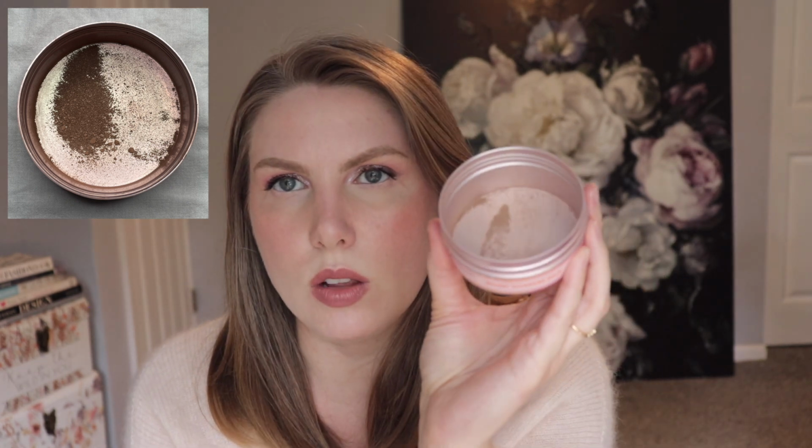I don't even think you'll be able to see just the little amount that I have left in there. It's kind of just accumulated in the bottom. I think I probably have like another week or so of use before this is gone, and then I'll have a full bronzer empty, which is awesome.